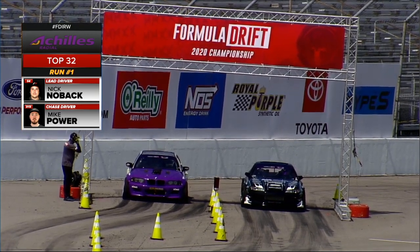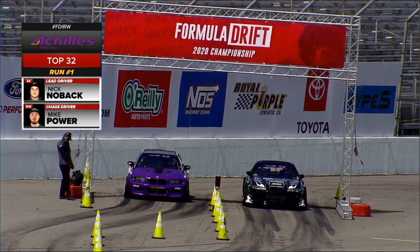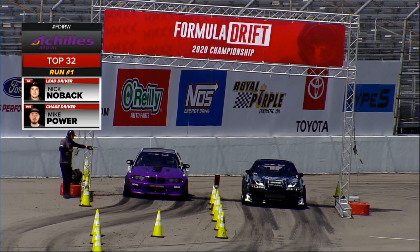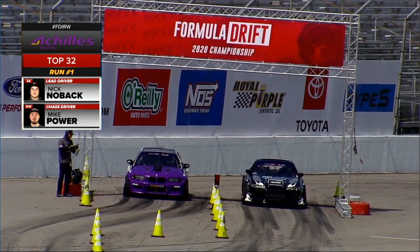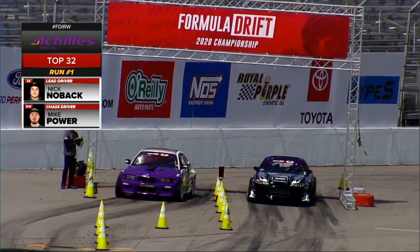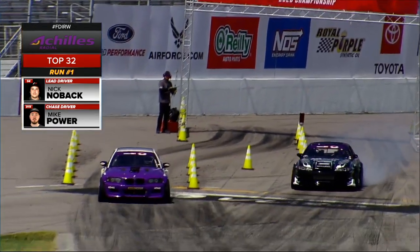What's that? I just saw the thumbs up there from Race Ops. We are ready to go here, Jared. Kick things off for the first time in 2020 after all the craziness. Let's make it happen. All right, here we go. Let's send it here for the first time in 2020. Novak will lead and Power will give chase.